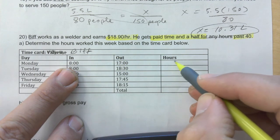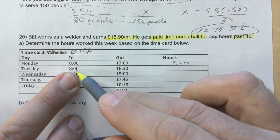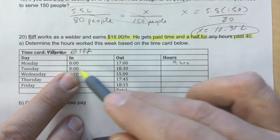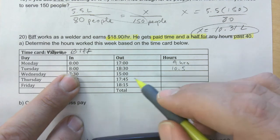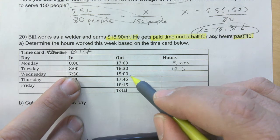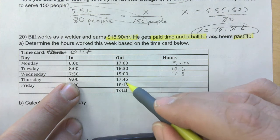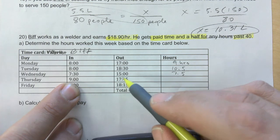This is 9 hours. It's 9, 10 and a half. It's 7 and a half. And I'm going to double check again, by the way. But right now I'm just doing this in my head, okay?